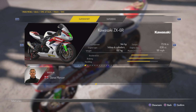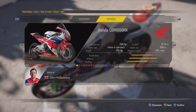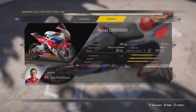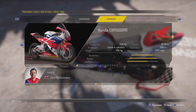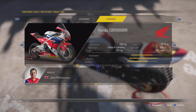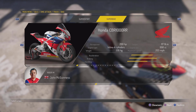So moving from the Kawasaki 600, I think we're going to take a look at the 1000, and look there, the legendary English motorcycle racer known as John McGuinness, widely considered as one of the greatest road racers of all time, specifically famous for his dominance on the Isle of Man TT. Didn't he have his 100th race the other day? And had like a special bike or something or other.